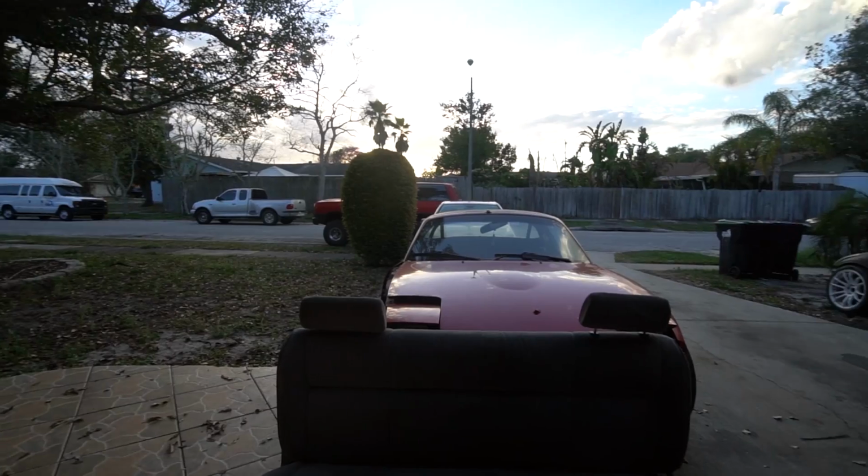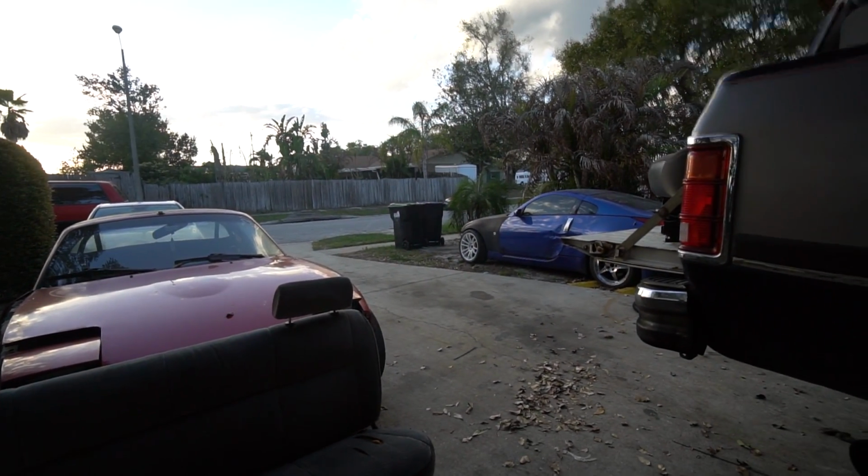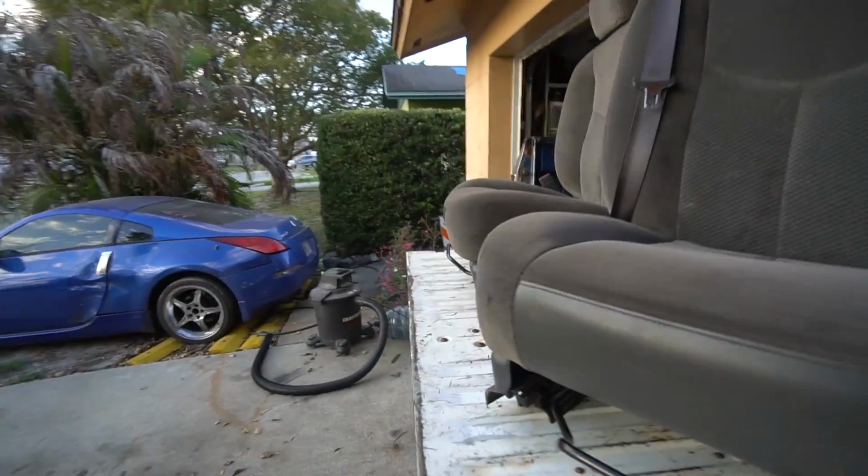I gotta say, it's a pretty nice day out right now. It's a little warmer than my taste, but it's pretty nice. It's almost perfect right now.